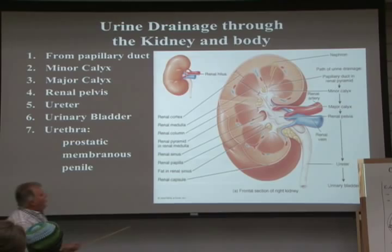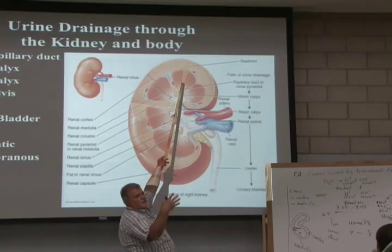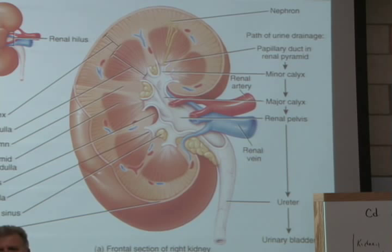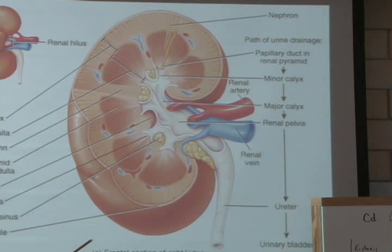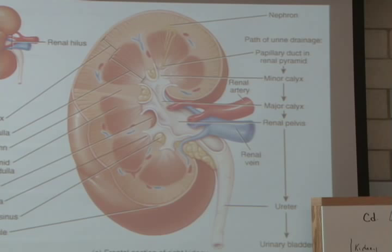So what a nephron does, which is what we're seeing up here, is it filters the blood and makes the urine. So then what we need is a collection system to collect the urine so that we can move it out of our kidney into our bladder, and eventually out of our bladder through the urethra. And so the medulla is subdivided into these pyramidal-shaped things called renal pyramids. So we have renal pyramids in our renal medulla. And this is where we concentrate our urine, in these triangular-shaped things called pyramids.